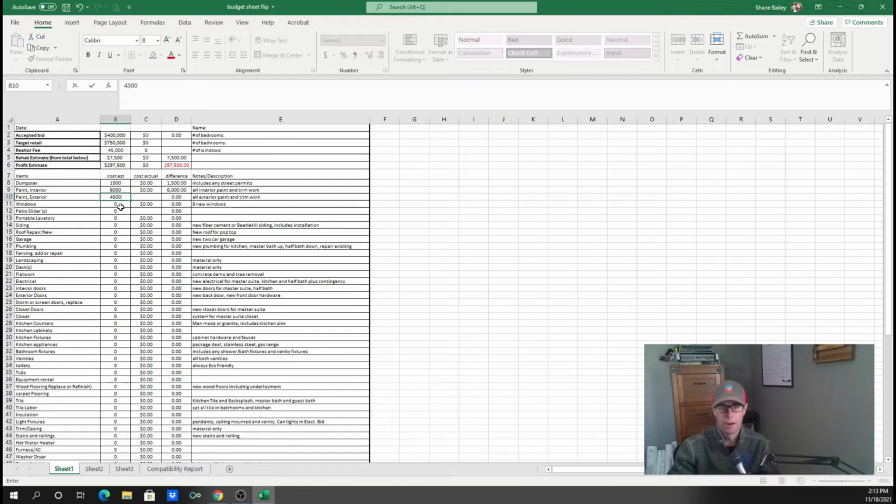It's going to have all new windows. Windows are going to be a big thing, especially when we're doing a brand new second story. This is labor and material, probably going to be $12,000. Patio slider, this is stuff I don't need to touch right now. We're going to have a portable toilet on site the entire time, about $100 a month, 4 to 6 months, just say $600.